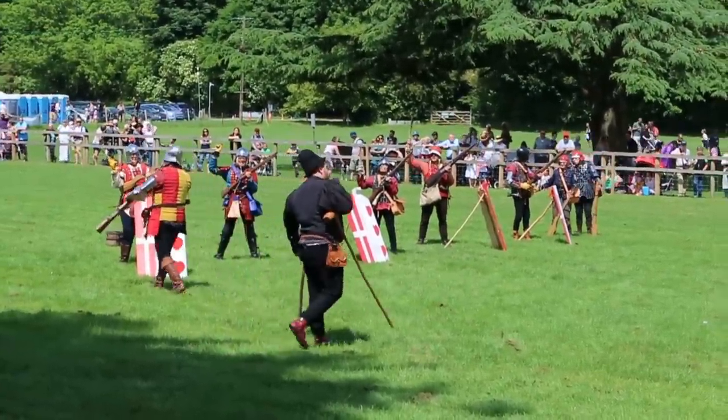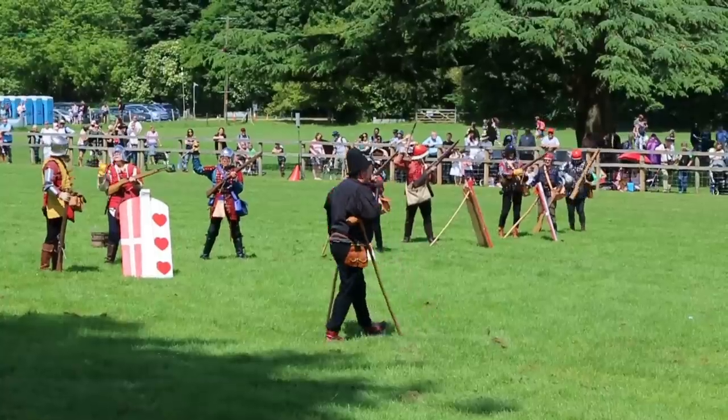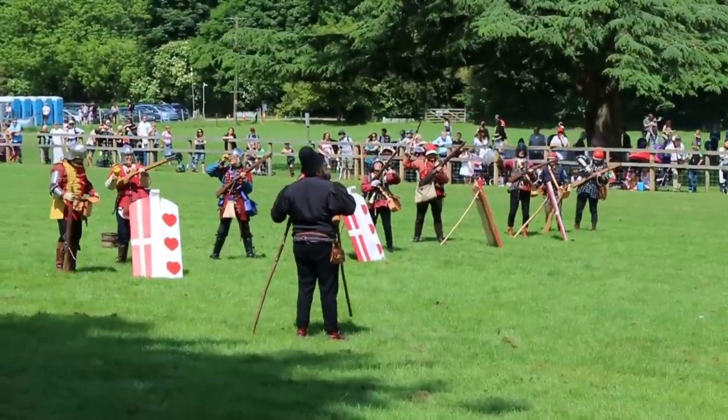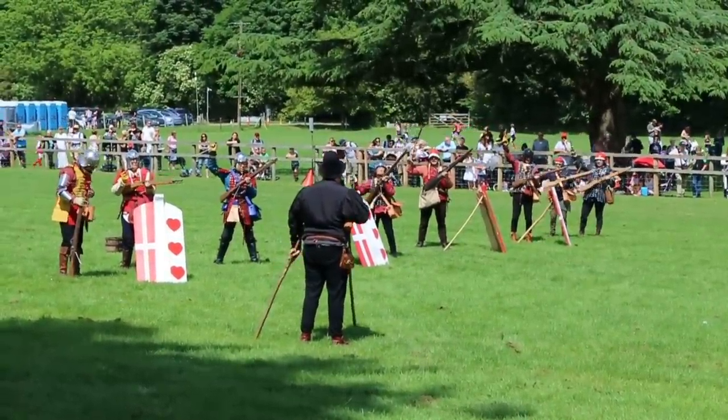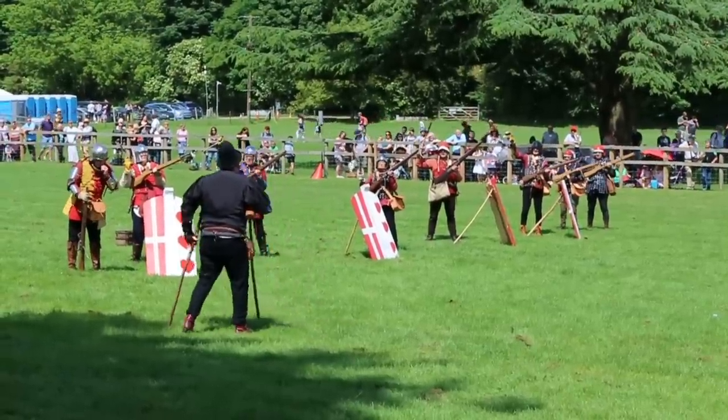So the reason we use tea bags rather than anything else is because they don't burn particularly readily, but they are biodegradable, so we've got an environmental conscience. So our gun is ready to fire, so we'll have one more volley going off.